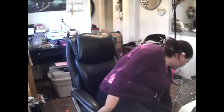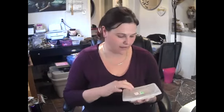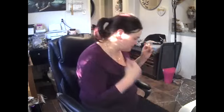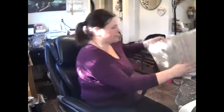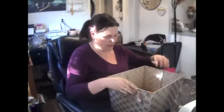Okay. And then I also got this beautiful, I don't know what you would use this for, I guess candles or like a catch tray. Anyways, this is gorgeous. I don't know if you can see that detail. Depending, I might keep this one. It might be mine. And then I got this big basket. I did not get this one on sale. It was $3.50 though, so I took it.